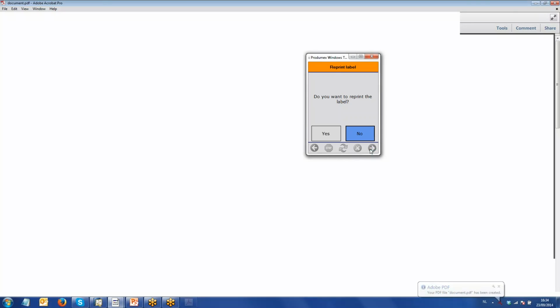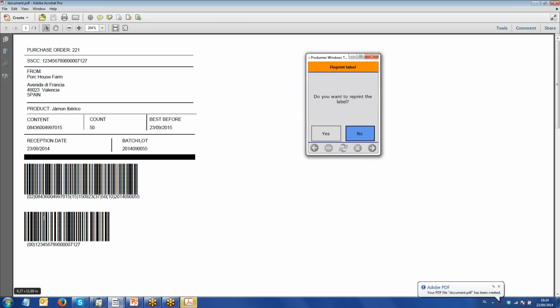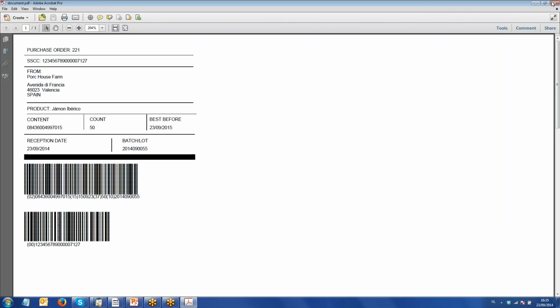So now we have received a new logistic unit, and here we get the GS1 SSCC, the logistic unit label, in which we have the information captured during the goods receipt. You have it in human readable form, and you also have it in barcode form. You can add as many GS1 barcodes on it as required. For instance, if you want to have the weight registered in the barcode, you could add a specific barcode to that. Then the system asks whether you want to have a reprint. Okay, and then you close the label.